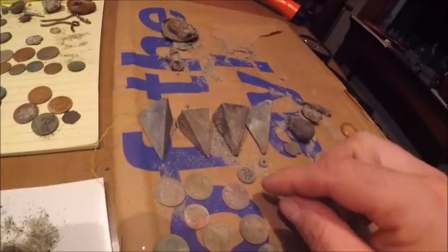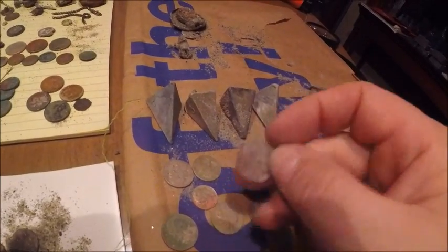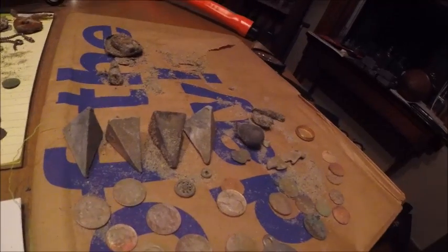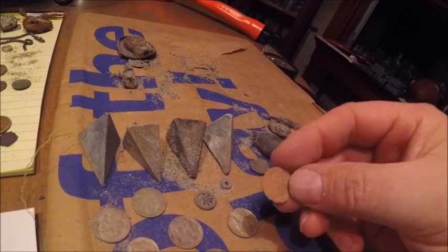Got some buffalo head nickels. A few buffaloes. There's one there. Did get another one. Got to clean these nickels up, see if there's anything interesting in there. Got some pennies.